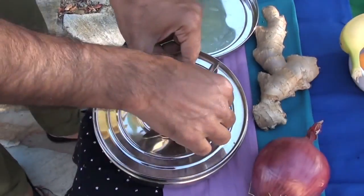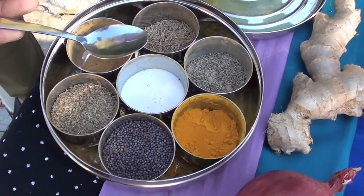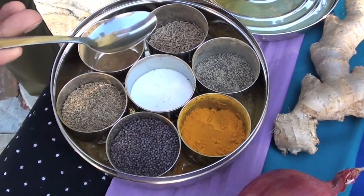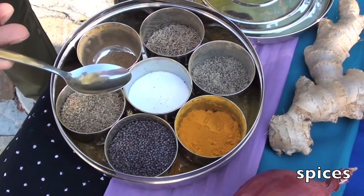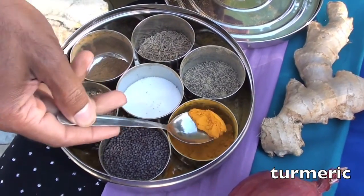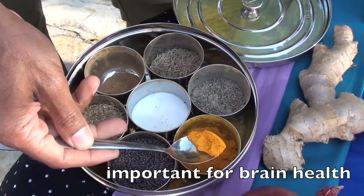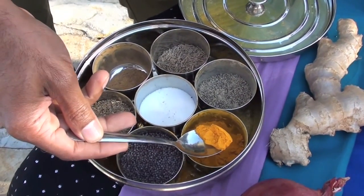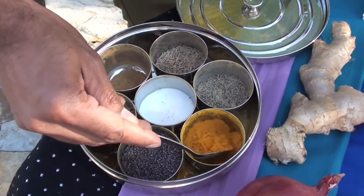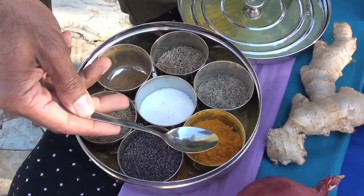So here's a spice box, and here are some of the most important elements, particularly when one thinks about how human beings are now living to up to 90, 100 years old, and what happens to the brain health. So this turmeric, which is one of these almost miraculous products, although it's been used in Asian, especially Indian cooking for thousands of years, it's a very important part, not only for the blood, for healing injuries, but especially for the brain.